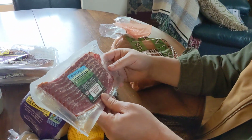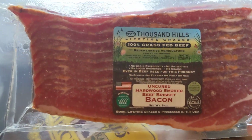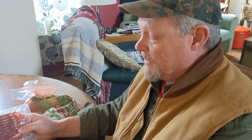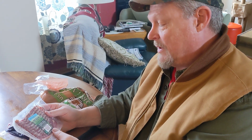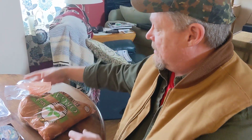And we've got some beef brisket bacon. Now I made my own bacon a little over a month and a half ago, and some of it's still in the freezer, and that's really amazing. But if you've ever tried beef bacon, especially brisket beef bacon, game changer. I have not, I've never had beef bacon. Oh, it is a game changer. So really looking forward to that, and this is 100% grass-fed beef, which does make all the difference, trust me.